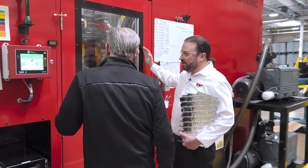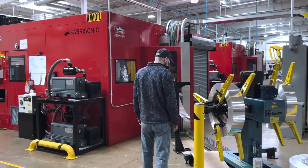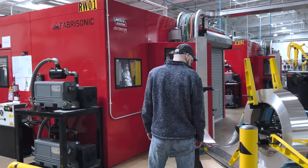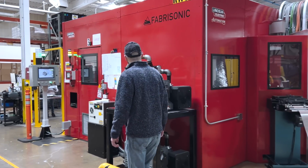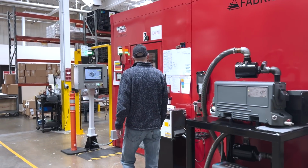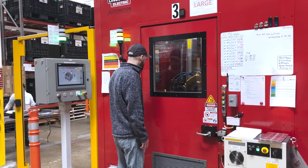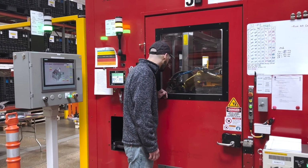And you can see the back end here now. This is where the part has been welded complete, still in the fixture. The robot with this end of arm tooling is grabbing the part, removing it from the fixture. Once the fixture has been emptied out, it's cycled through and brought to the beginning of the process in order to recycle this process all the way through.